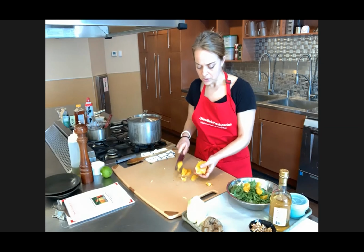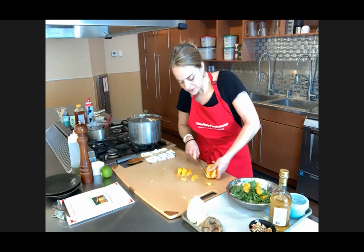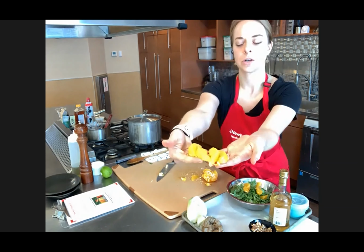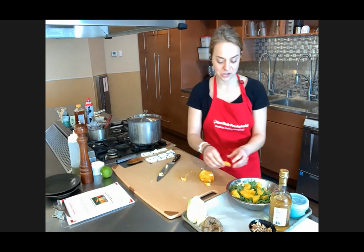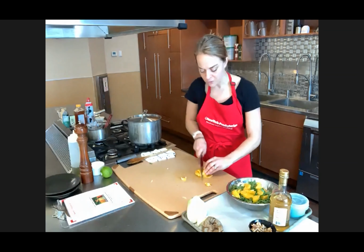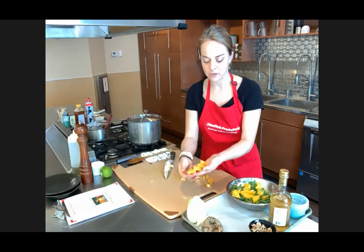So I am just supreming this orange, meaning that I'm cutting the pith out of it to get these beautiful, nice jewels of orange slices, and we're going to sprinkle that into our salad. Now, of course, there's lots of great fiber in here too. So if you don't want to do this supreme technique, you can just chop it up and add that right into the salad with all of the pith and everything, right?